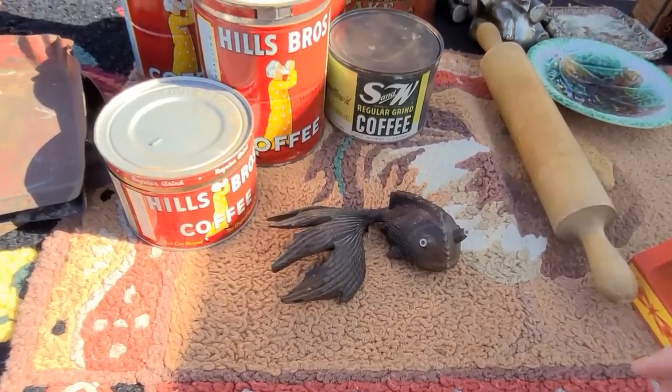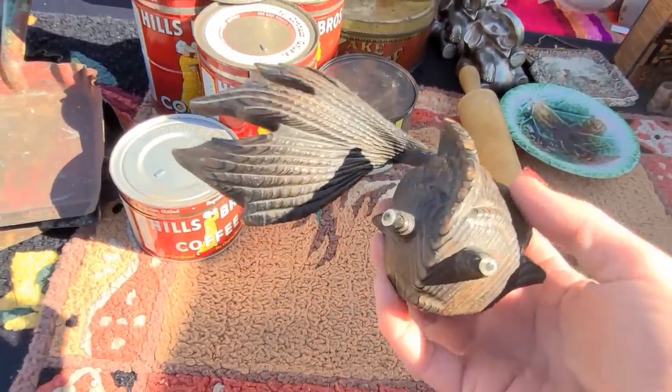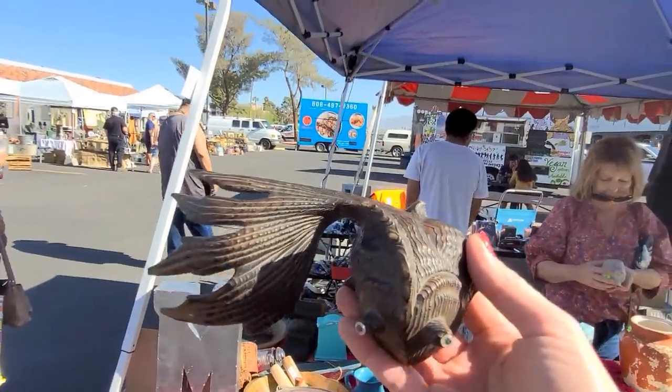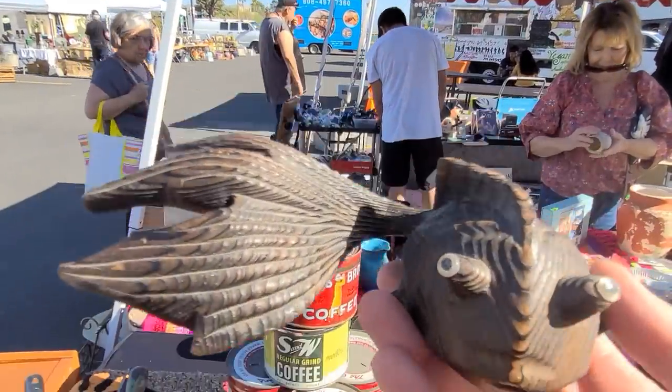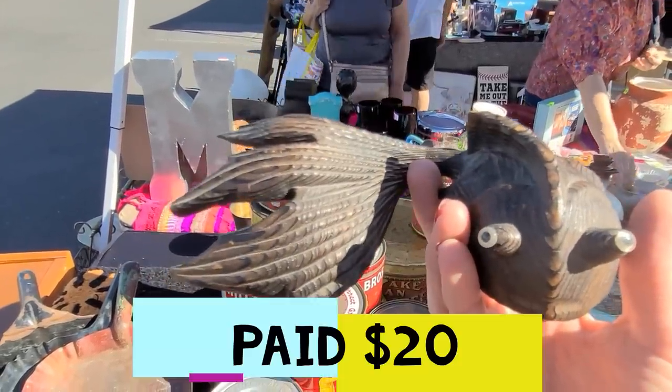I just noticed this fantastic fish. He's wood and his eyes are absolutely amazing. Look at this fellow. He would be really good on my fish wall. I don't know if I've shown you my fish wall yet, but that I will have to do. Let's see how much he is.